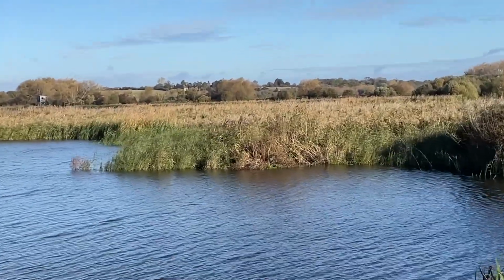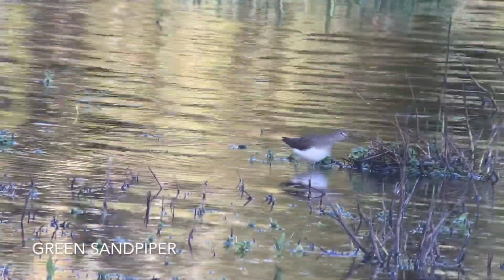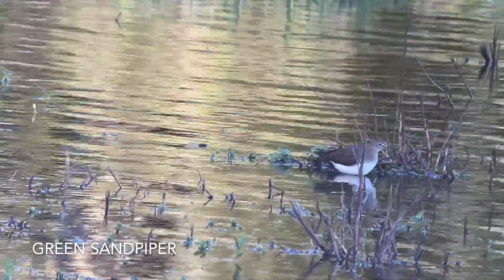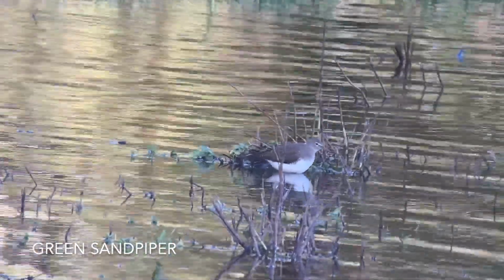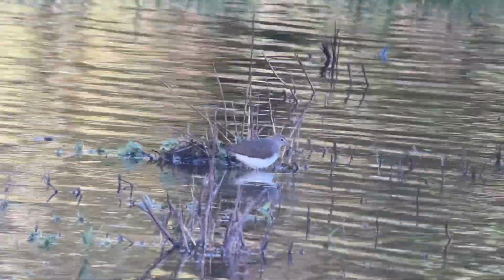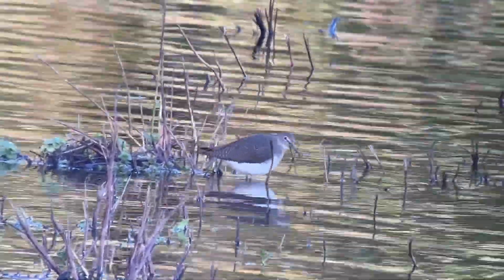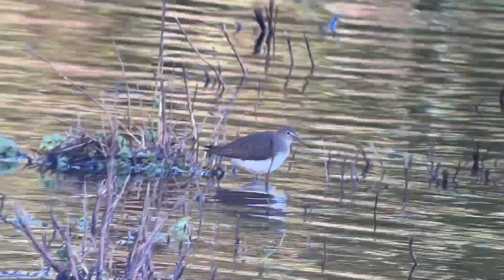Well, not just me, a few of us got a little bit excited when the green sandpiper flew in, because the solitary sandpiper had been associating with this bird. We thought, any minute now it's going to turn up, and of course it never did. As you can see in this footage of this green sandpiper, just absolutely crippling views of this bird. So had it turned up, it would have been perfect light conditions, but unfortunately it didn't.